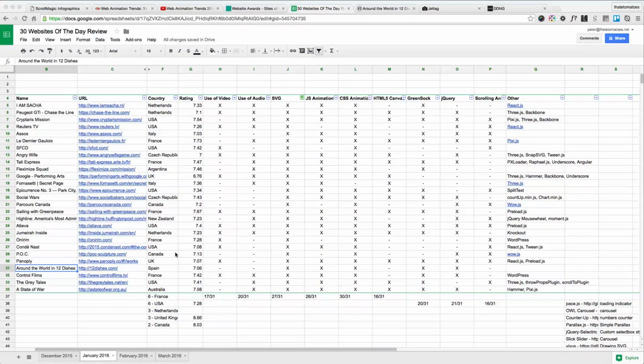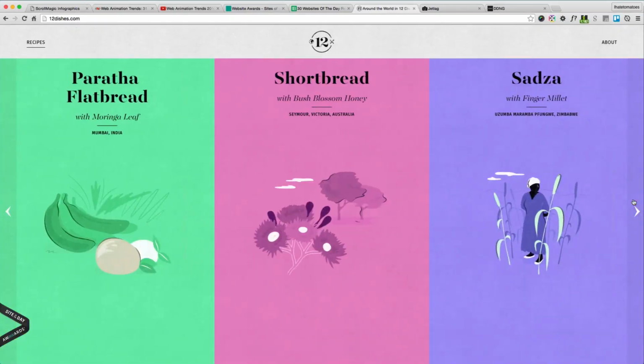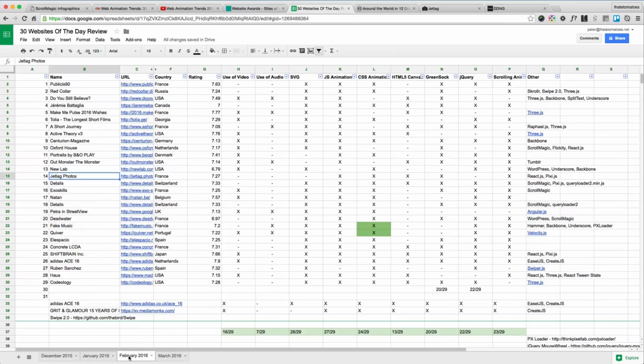If I have to pick a couple of websites from each of the months, in January I would definitely look at Around the World in 12 Dishes, which I've already deconstructed in one of my videos. A great little cool website showcasing what you can do with GreenSock. In February, I would pick the Jetlag Photo, which is a cool canvas using React and Pixi.js.